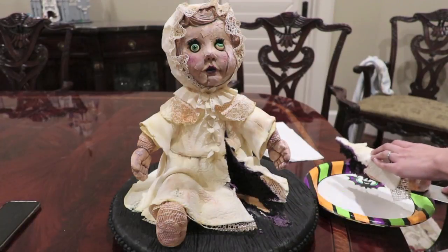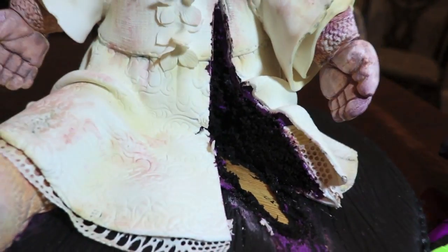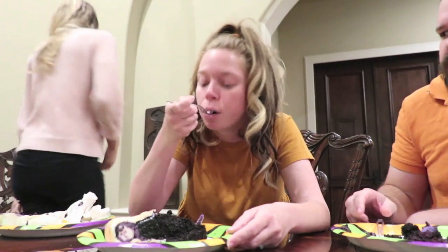Oh, look at that. Looks so tasty too. Yeah, my chocolate cake is really good. Look at that. It's all purple in there. The lighting is so bad in this room that we're sitting in presently.